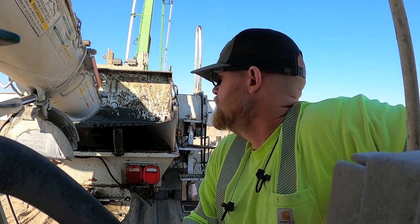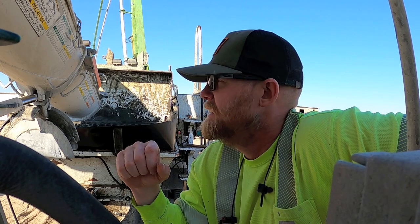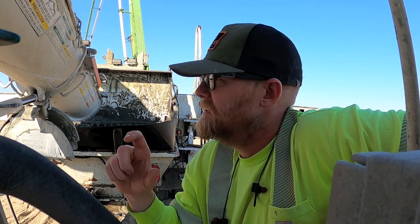Yeah, when you're the first truck on a pump job, they gotta prime out the pump. So basically you have to fill up the hopper and they push concrete through as fast as they can to get everything kind of lubed up, like the cement in the concrete lubes up all the pipes and stuff. And if they don't pump fast enough, it'll plug up. So the very first little bit is called priming out on the pump.